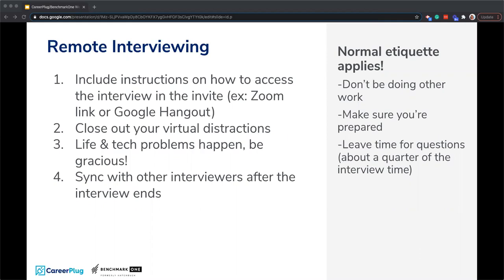And I mentioned that on the side, normal etiquette still applies for interviews. Don't be doing other work. Make sure you're prepared for the interview and then leave time for questions for the candidate to ask you. A rule I hear that I like is about a quarter of the interview time. You should plan for the candidate to ask questions there.